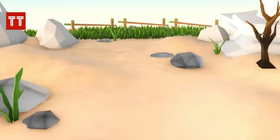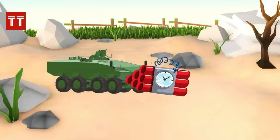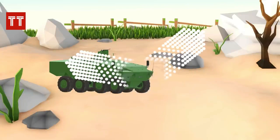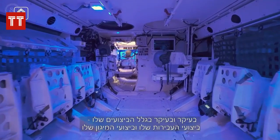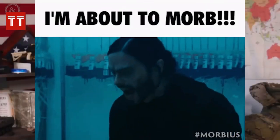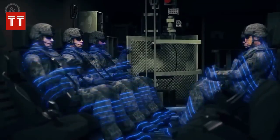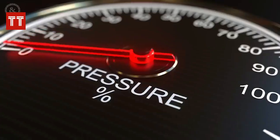The V-shaped hull can allegedly withstand the blast of over 20 pounds of TNT. It's like 60 sticks of dynamite, and it would create a crater 10 feet big. This hull shape redirects that blast away from the hull to the sides of the vehicle, and that's why they've installed the Mobius blast absorbing seats. It's finally morbing time for real. It cleverly collapses and redirects the soldier's inertia down as the hull is forced upward from an explosion.